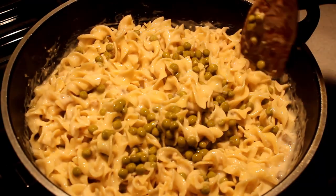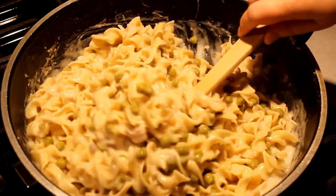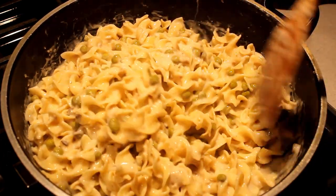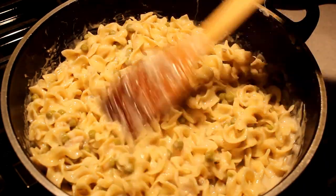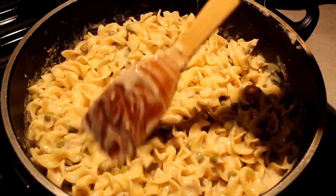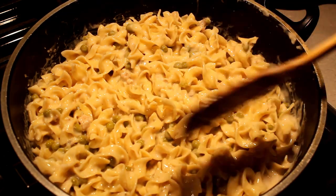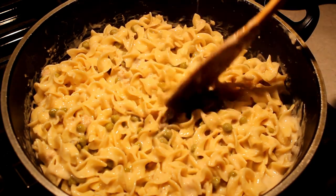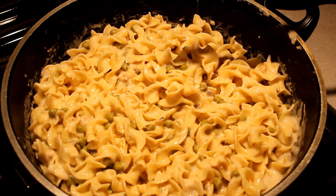Okay, now I called this the tuna noodle skillet. Now, if you wanted to make this a casserole, you could easily turn this out into a 9 by 13, break up some crackers and some butter, make a little topping, top it with panko or some breadcrumbs. You could even add cheese if you wanted to, and then bake it at 350 for 20 minutes or so. Make sure everything is all nice and brown and ready to go.